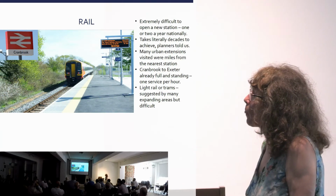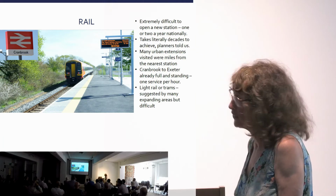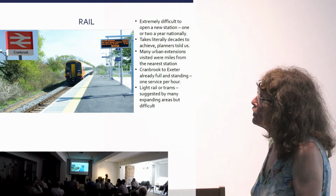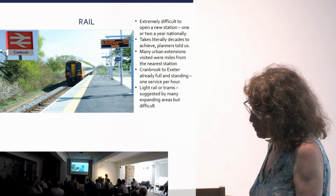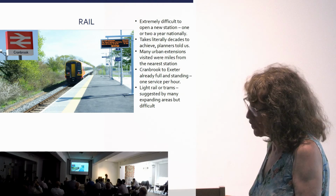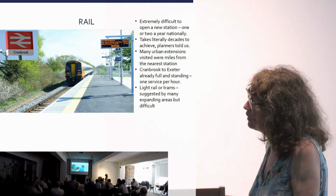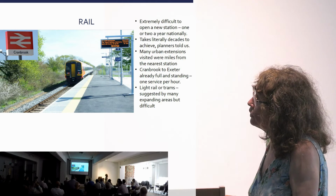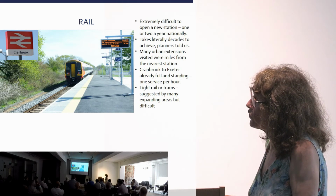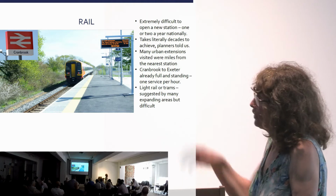Railways, well, it's just extremely difficult to open up a new station. The reason is that you need to do a business plan. It's got to make money. It's got to be shown to be a good case. Network Rail only do very few new stations a year. There's very little money for new stations from the government. And local authority officers have told us, well, you just have to keep going, sometimes for decades.